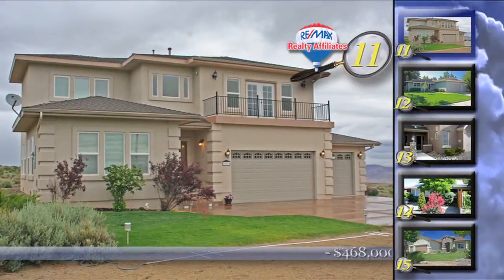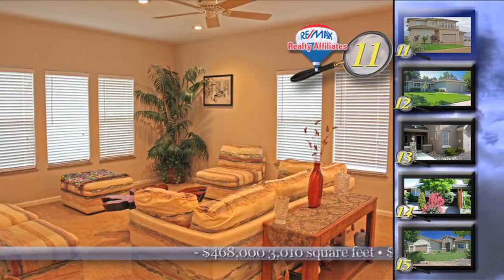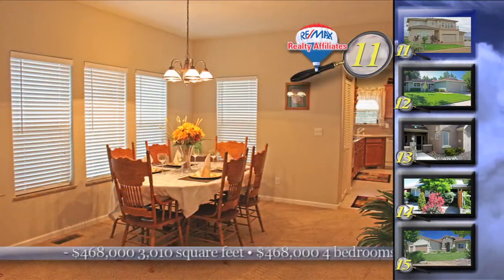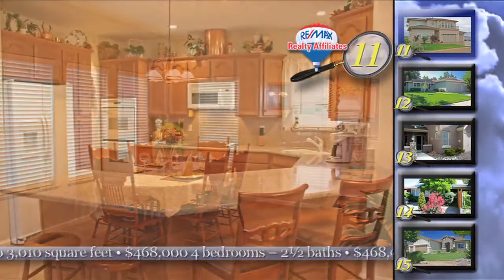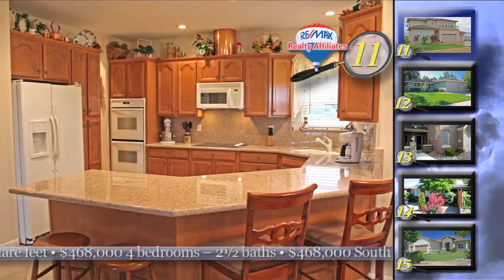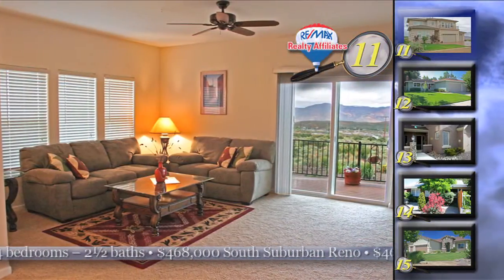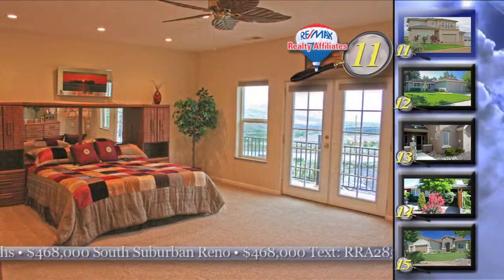Okay. Number 11. If you're looking for something special, you've come to the right place. Home number 11 is very special. This 4-bedroom, 2.5 bath home is located in South Suburban Reno on 2.5 acres. It's zoned for horses. The owner-builder of this custom home designed it with a formal living and dining rooms, spacious family room, and an open kitchen with granite, a breakfast bar, a butler's pantry, and a nook. There's also a workshop and free Wi-Fi.